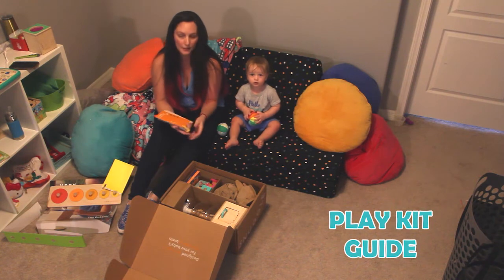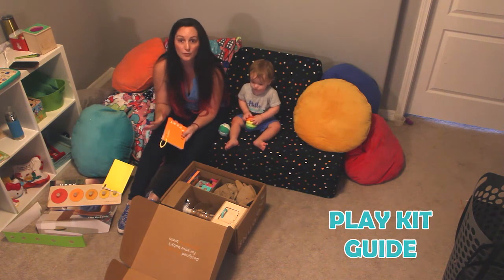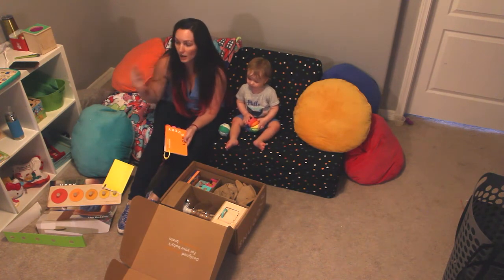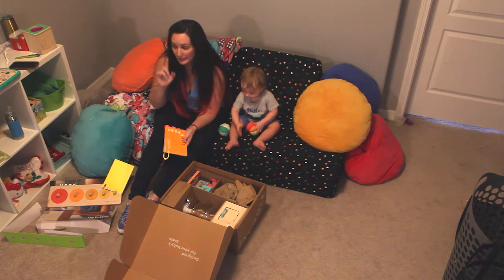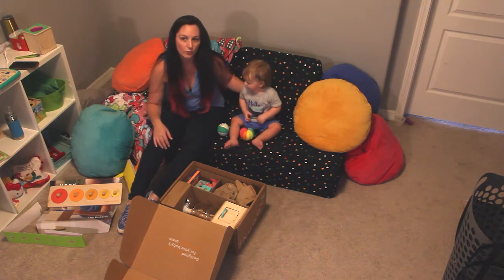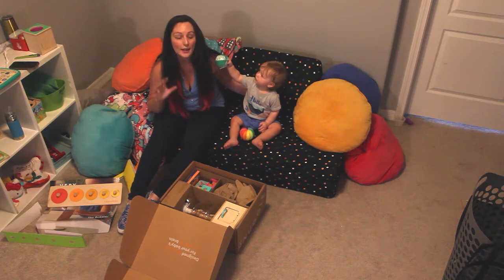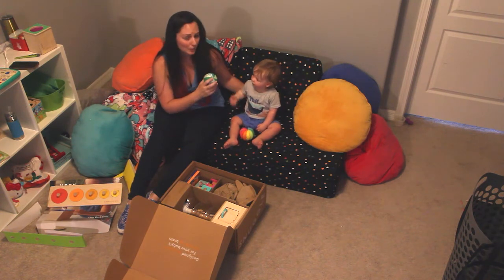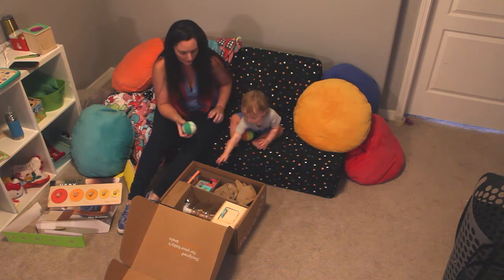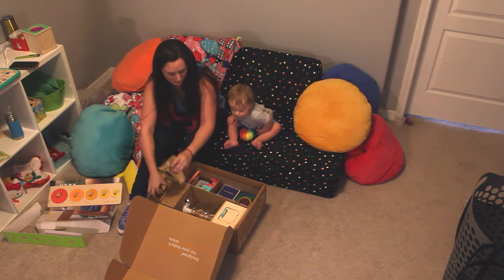Something that I love about these Lovevery toys is that they're so open-ended. We still have so many of his Lovevery toys from the infant play kits on his toy shelves that he has continued to use, and in different ways. Some things, he didn't like them right away, or he wasn't mastering that skill right away, but now he is a complete champion and playing with it in a completely different way. There are just so many different possibilities with these toys. So we're excited to add these to our collection.